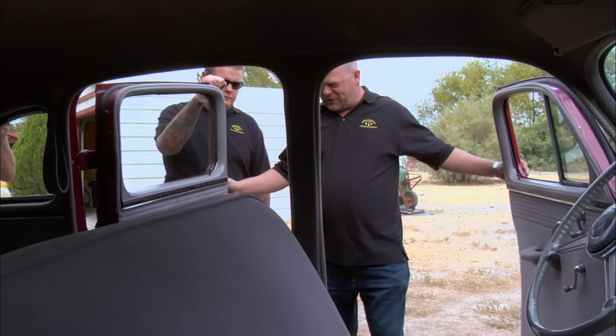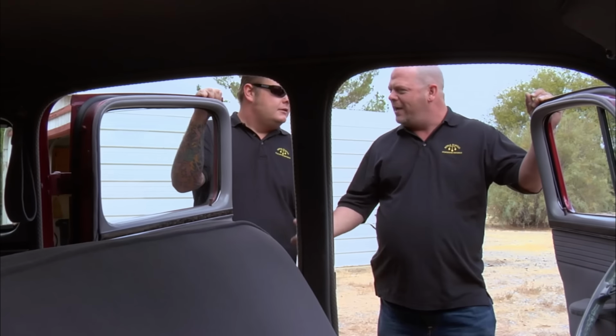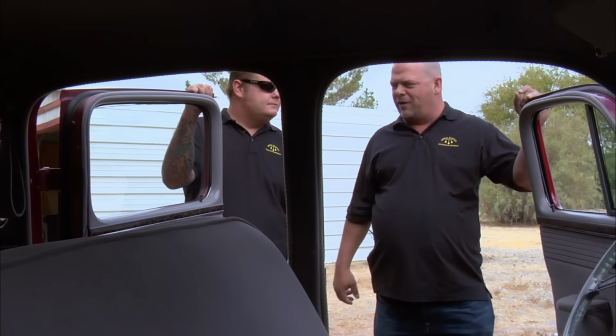You gotta love the suicide doors. Yeah, they're classic. Why do they call them suicide doors, Pop? Because if you didn't close your door all the way and you went to open it up and close it as you're driving along, all of a sudden you got a giant sail there grabbing your arm. It would pull you right out if you didn't let go in time.